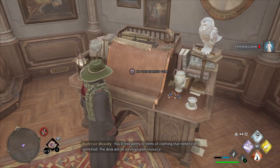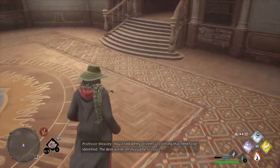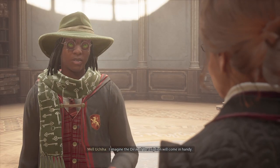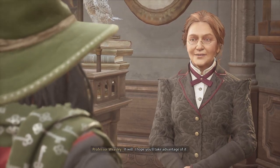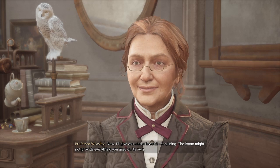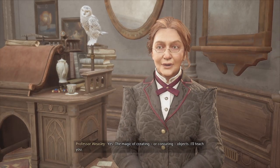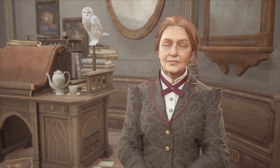You'll find plenty of items of clothing that need to be identified. The desk will be an invaluable resource. I imagine the desk of description will come in handy. It will. I hope you'll take advantage of it. Now, I'll give you a brief lesson in conjuring. The room might not provide everything you need on its own. Conjuring? Yes, the magic of creating or conjuring objects. I'll teach you.